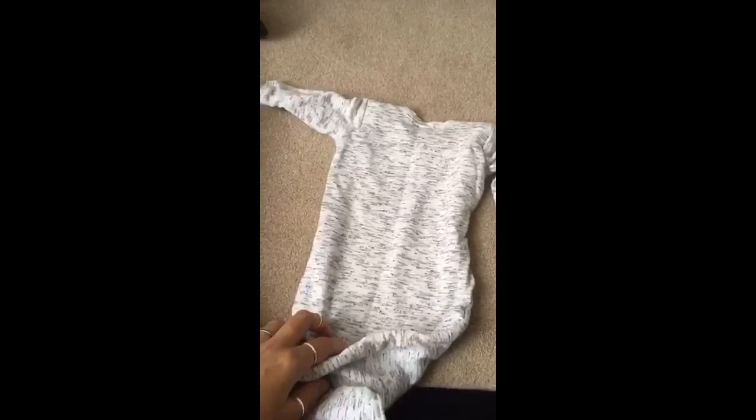And lastly, baby's first outfit. All washed and cleaned and ready to go. Oh, my doorbell, hang on. Yeah, baby's first outfit all ready to go. This actually isn't a playsuit, it's just open and you can tie it at the end. Although I have a feeling I'm not going to be able to tie it at the end because my baby feels like it's got long limbs.